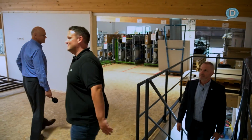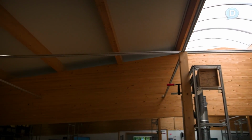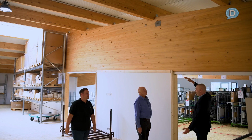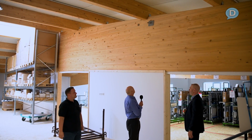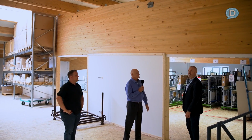This building is absolutely beautiful, first of all. What is the thickness of these? Height, how? It's about 1 meter. 1 meter. In the middle, it's more, 2 meters.